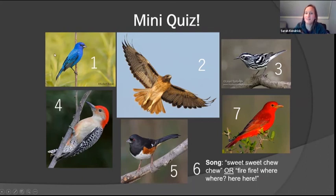Okay, we're going to go through them. Number 1, indigo bunting. That's right, everybody. You learned so much during my bird ID webinar. That's great. Number 2 is, yes, a red-tailed hawk. How did you remember from 2 slides ago? This is a black and white warbler, very self-explanatory. Red-bellied woodpecker. Number 5 is an eastern towhee. It says, drink your tea. Number 6, what says sweet, sweet, chew, chew, Lauren?